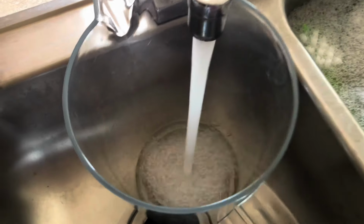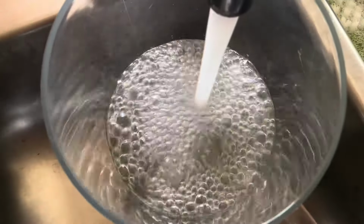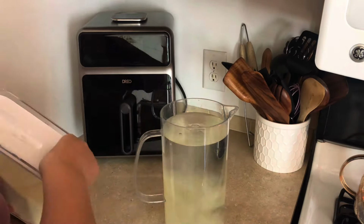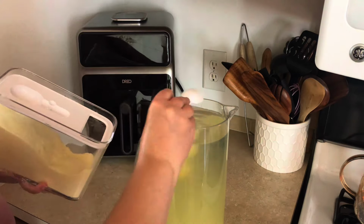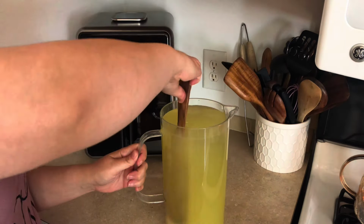My kiddos were asking me for some fresh lemonade, so we're gonna go ahead and make some fresh lemonade. It is summertime, and there is nothing like a cold, fresh glass of lemonade during the summer, so I'm gonna go ahead and make that for them. And then I am going to get my sheets and blankets out of the wash and put those back on my bed and fold some laundry.